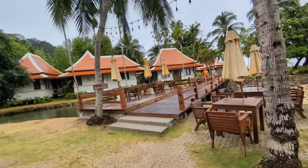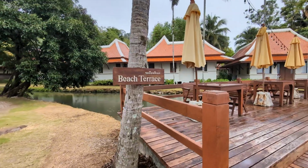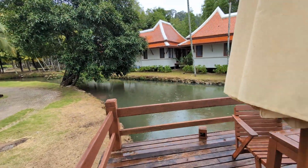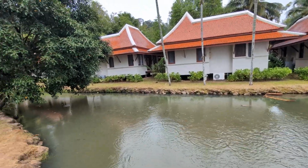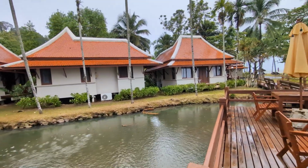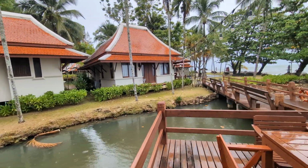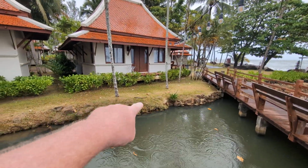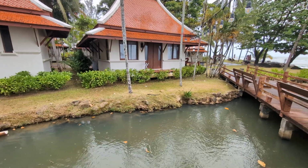Walk you back over another bridge. It's the beach terrace. Well, plenty of fish in here. Let's see if I can. I've spotted my first lizard, which I'll point out for you. Here we go. Just a little one, just around about there, just chilling.